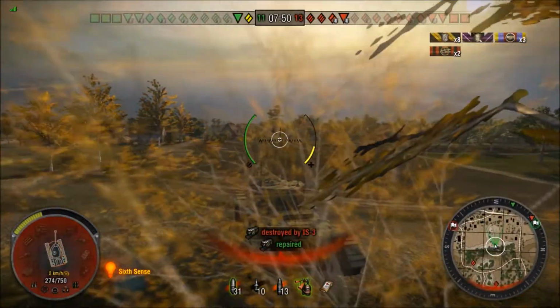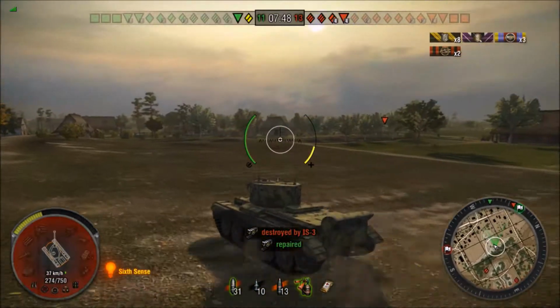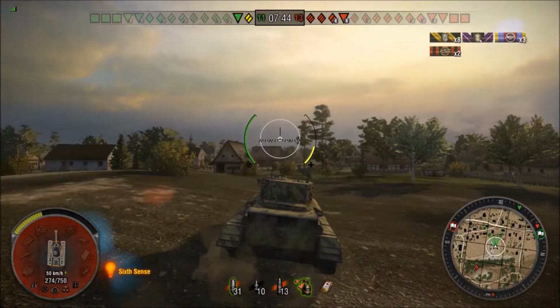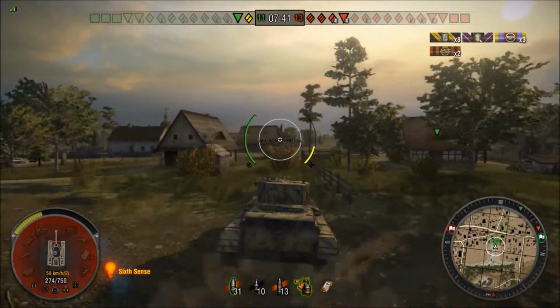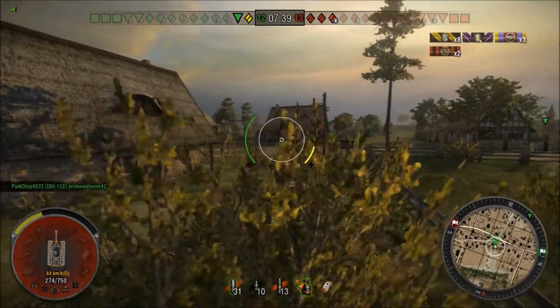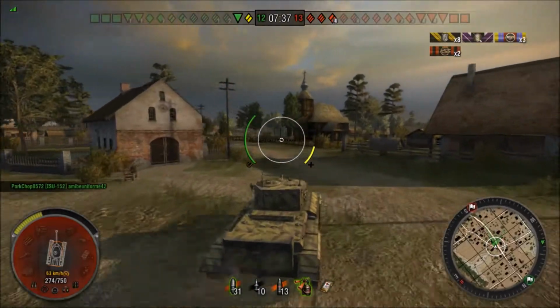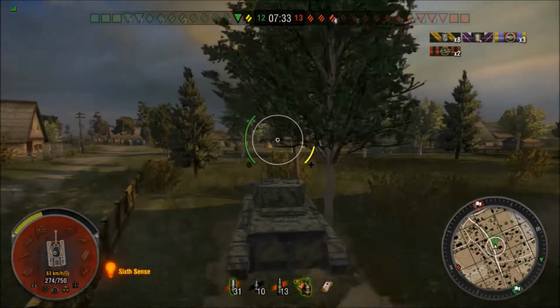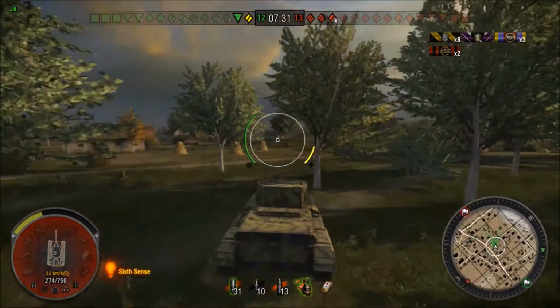And lo and behold, the Rusky plants a shot into my track. But luckily for me, I haven't used my repair kit. Good to go. Okay, so we're just under half health. We lost the EZA. My TD manages to take out their TD. So now it's 12-13. Something's going on here, I was thinking to myself.